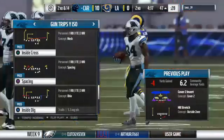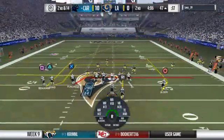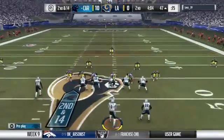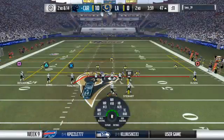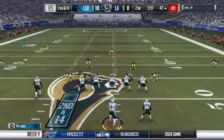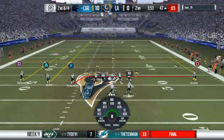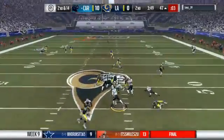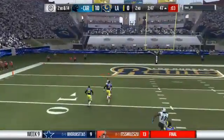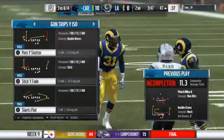We'll see. And a long way to go for the offense here on second down. Time running out here on the play clock. On second down, here's Newton. So the long attempt falls innocently to the ground, and it brings up third.